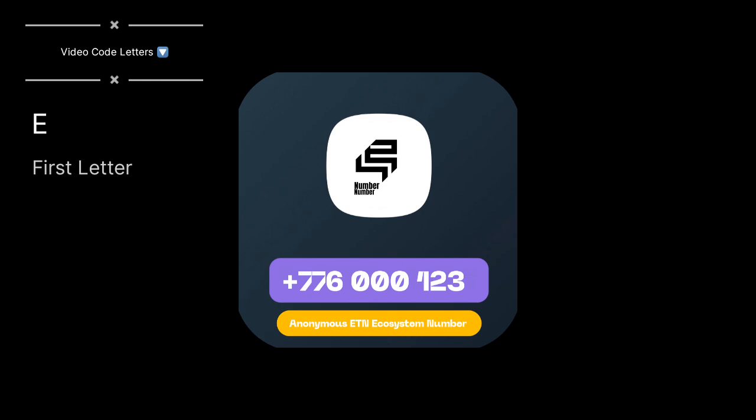Okay, let's dig into the ETN numbers themselves more. How are they actually getting these started? So the initial rollout plan is to mint a batch, 5,000 of them, custom anonymous numbers, minted as NFTs straight to an admin wallet. Batch minting, okay, efficient. Yeah, gets a good number of them created quickly.